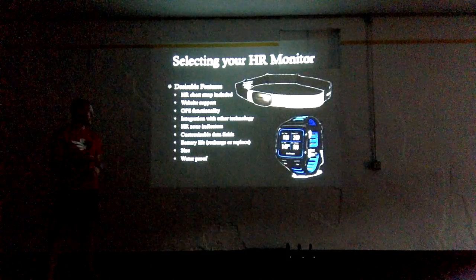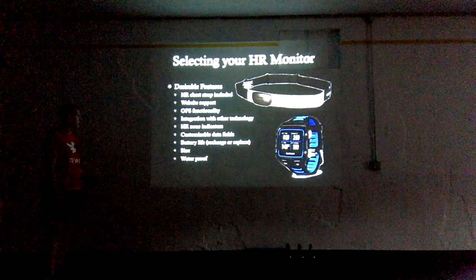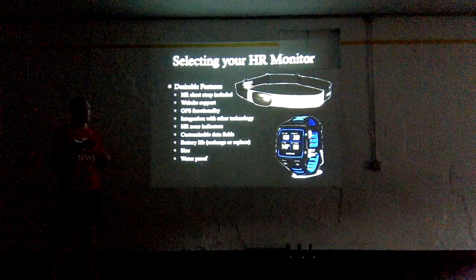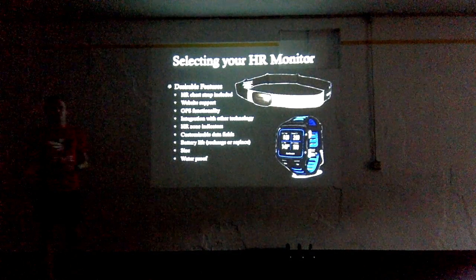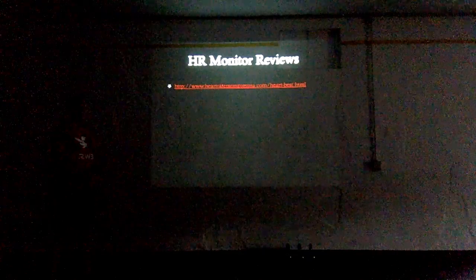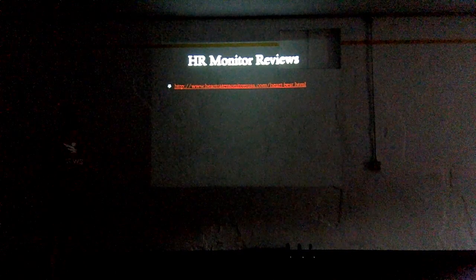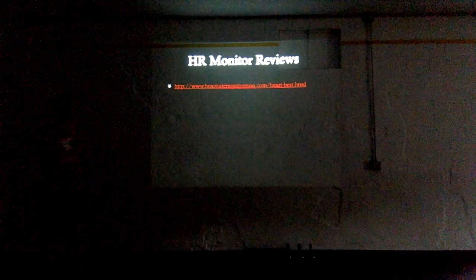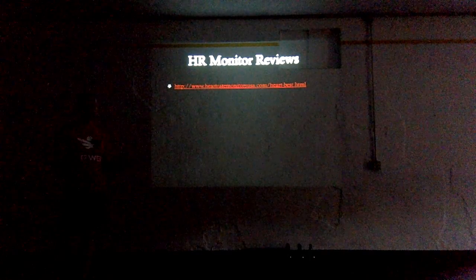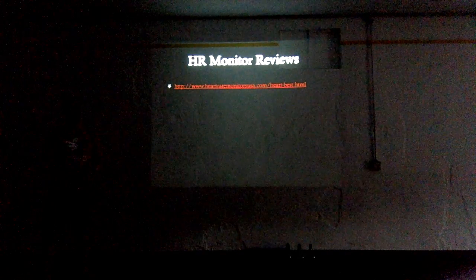Is it nice and small so it's not like a brick on your wrist if you're going to be using it for running? Does it have customizable data fields that show what you want to look at, instead of something that may not be relevant to you or the exercise you're doing? And then this is a website, and I'll send out the PowerPoint so you can look at it and decide, is heart rate training for you? And if it is, you can ask me any questions. I'll include my email in that email, and you can decide for yourselves.